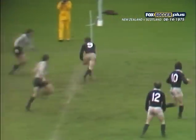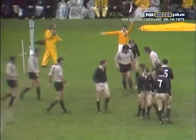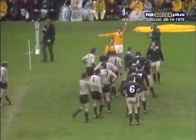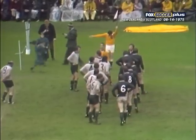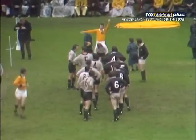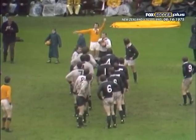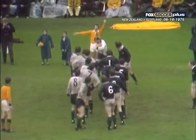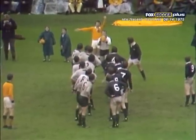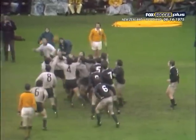Behind Morgan, recovering well. So Batty, who's been a busy young man this afternoon, will have the throw against. 5 metres in Scotland territory. At the back of the line, 6 for New Zealand is Ken Stewart. 6 for Scotland, David Leslie. Callison.